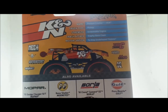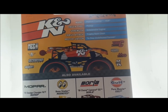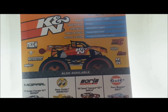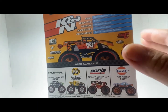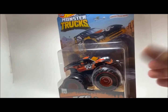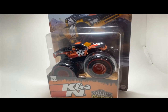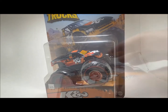So on the back here, it is the Podium Crasher K&N. It is a pickup. The strength is the unbeatable engine. Crash Attack is Trophy Dash Clash, and the motivation is to stay undefeated forever. So I like how they kind of centered everything around the motor with them, which is pretty cool because obviously they make the intakes, the oil filters, and all that. And this is also truck number 2 out of 5. And with that being said, let's crack this thing open because this is actually a really cool looking paint scheme.